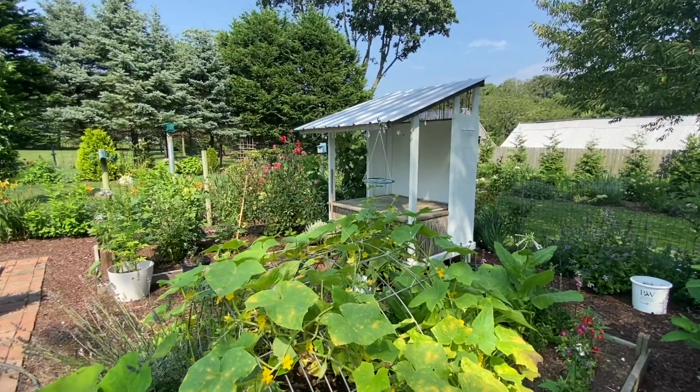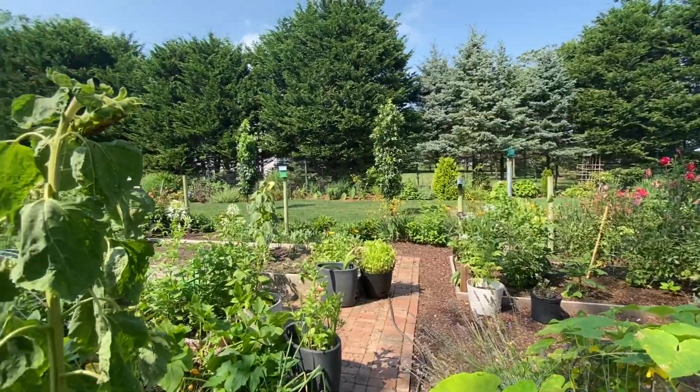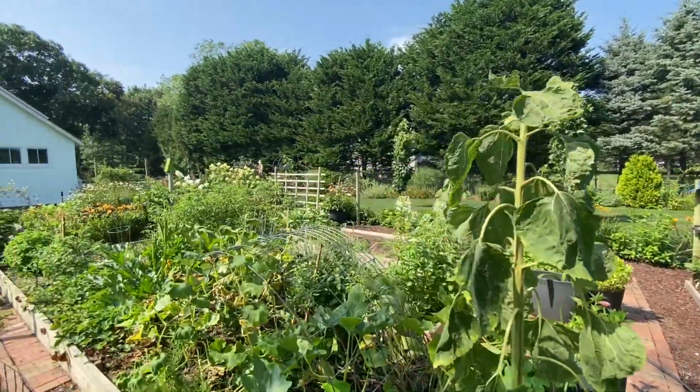So word on the street is that that flower stand used to be outside in front of their house and they used to sell fresh cut flowers. Oh my gosh.